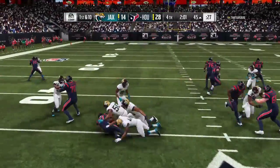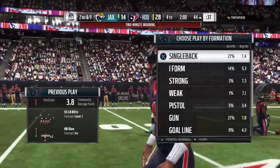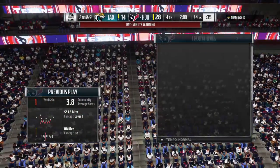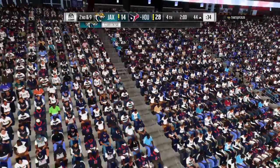And on the ground they go with a running back. And he'll be taken down after a short gain as that takes us to the 2-minute warning. Time for a break. We'll come back to wrap this one up after this.